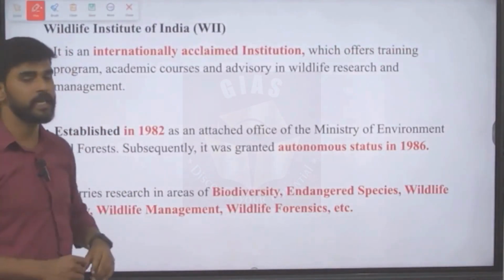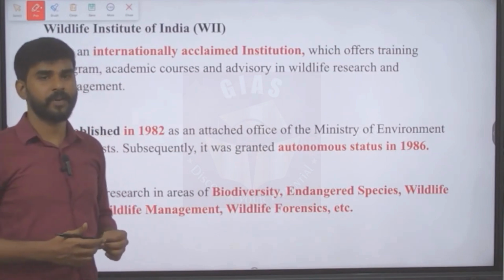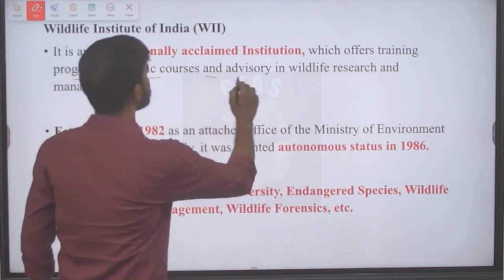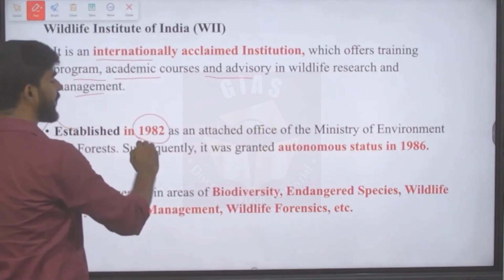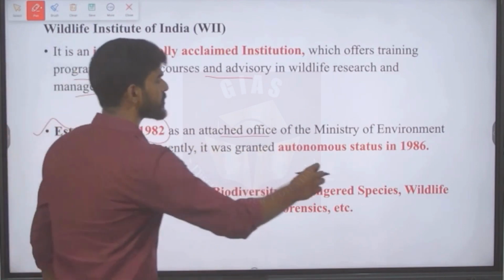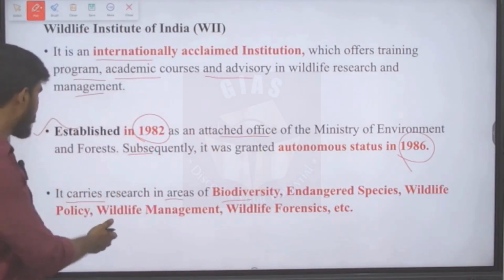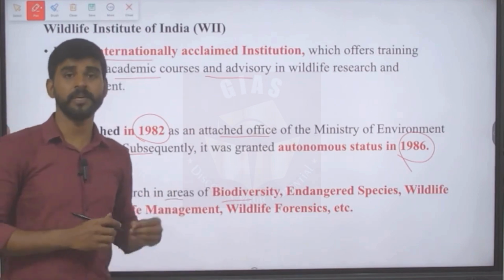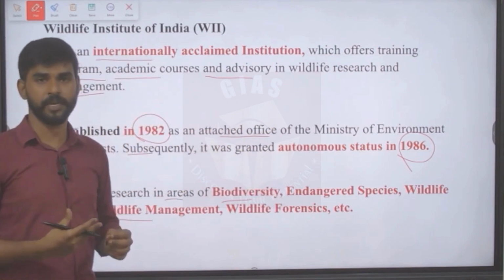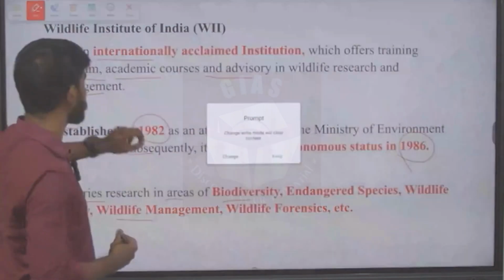And then we also need to understand the details of the Wildlife Institute of India, which is making these efforts to assess the genetic profiling. Okay, so it is an internationally acclaimed institution which offers training programs, academic courses and advisory in wildlife research and management. It was established in 1982 as an attached office of the Ministry of Environment and Forest, and subsequently it was granted autonomous status in 1986, and it carries out research in areas of biodiversity, endangered species, wildlife policy, wildlife management and wildlife forensics. Okay, so these are the areas, and there are many more areas in which the Wildlife Institute of India carries out research. And this is one such research, that is genetic profiling of captive elephants of Kerala. Okay, so this is what we need to understand from this particular news.